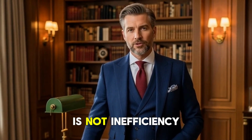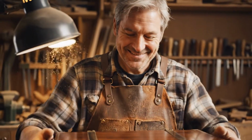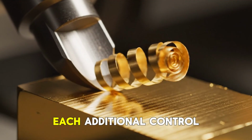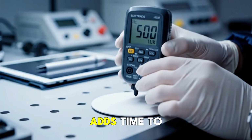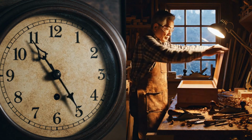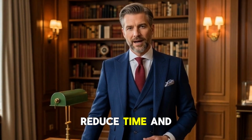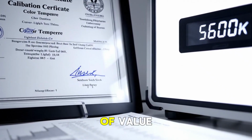This slow rhythm is not inefficiency, but conscious choice. The manufacturer understands that speed and excellence rarely coexist in processes demanding microscopic precision and constant human judgment. Each additional control stage, each manual revision, each fine adjustment adds time to the process, but also adds decades of service life to the final product. This simple mathematics challenges the logic of conventional industrial production, where the objective is always to reduce time and cost. In haute horlogerie, time is not cost but an ingredient of value.